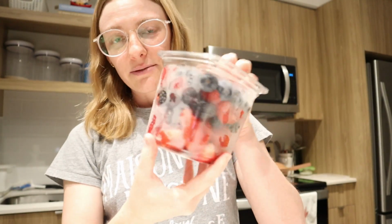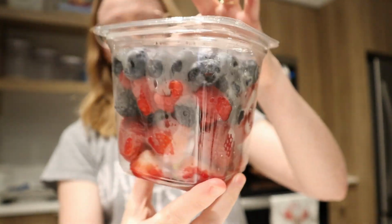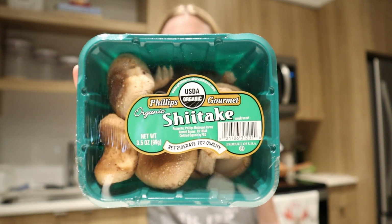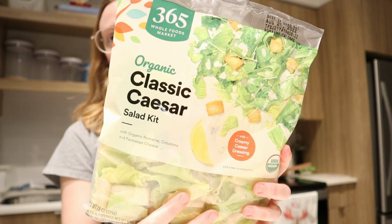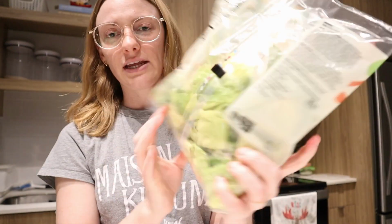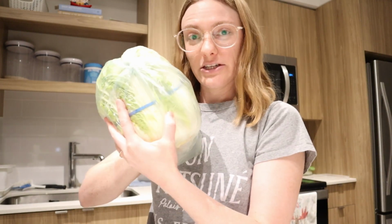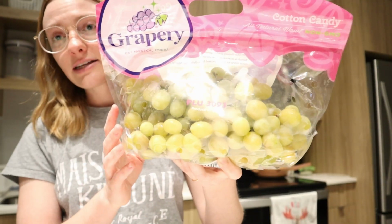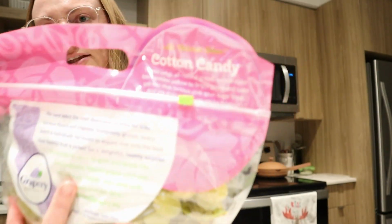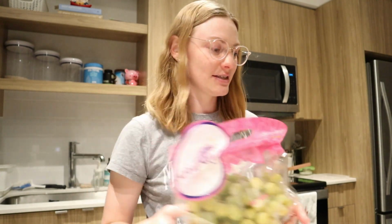Got some mixed berries, some strawberries, blueberries, and blackberries, green onions, shiitake mushrooms, my weekly classic Caesar salad with all of the ingredients in the bag, easy to make and very yummy. Got some cabbage. These are cotton candy grapes. They literally taste like cotton candy, like you're eating the actual cotton candy itself. So yeah, I got some of these.